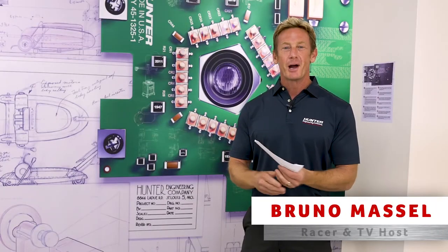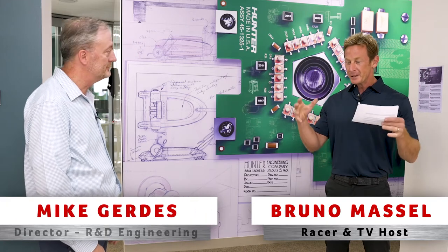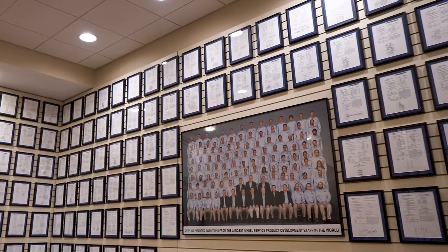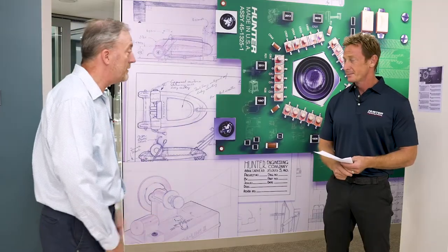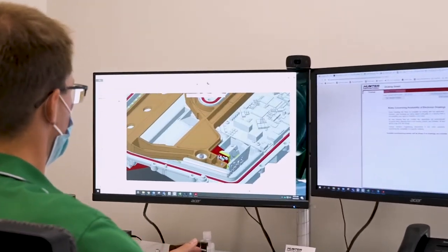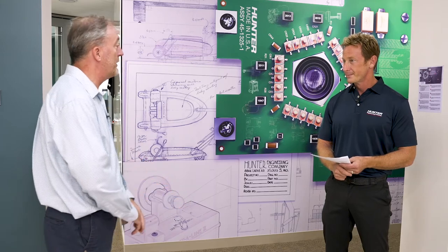I'm here in the engineering department with the director of R&D engineering, Mike Gertis. Mike, truly design everything built in the USA, built right here on property, is something that you guys have a stronghold for. Can't help but notice patents everywhere on the walls. You guys have how many, 350 currently? We do. We have 350 patents issued to our engineering team, and we have the largest engineering team in the industry based here in the United States. Typically, we average about 10 patents awarded to our team every year.